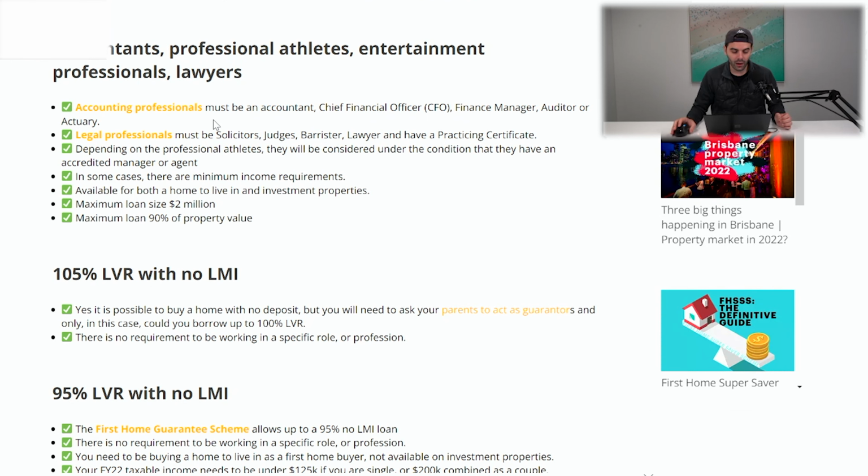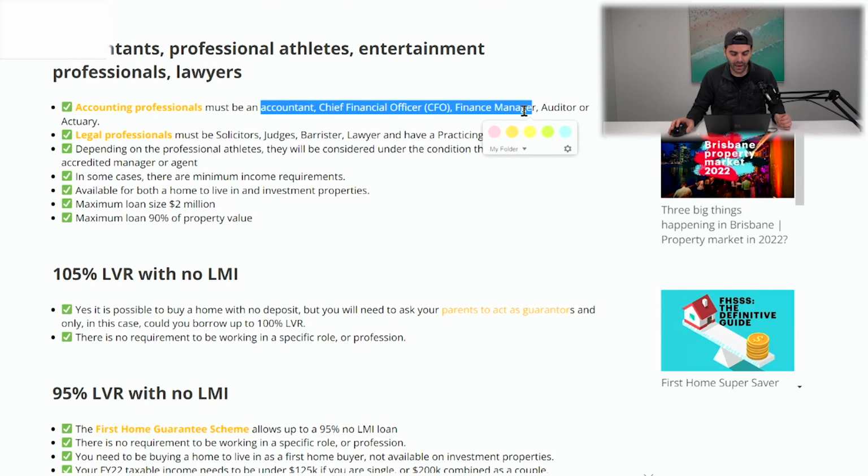Important to know here as well, we do have other lenders that don't need you to be working in the field. So as long as you've got your CPA and you're up to date on your membership, you'd qualify for an LMI waiver and you don't have an income minimum requirement there. So something pretty interesting there.